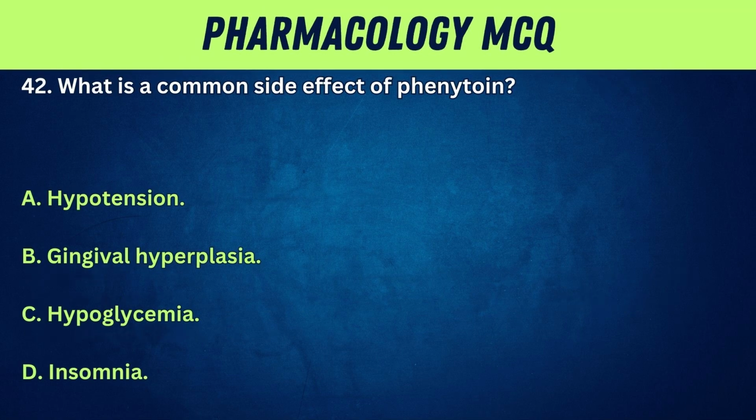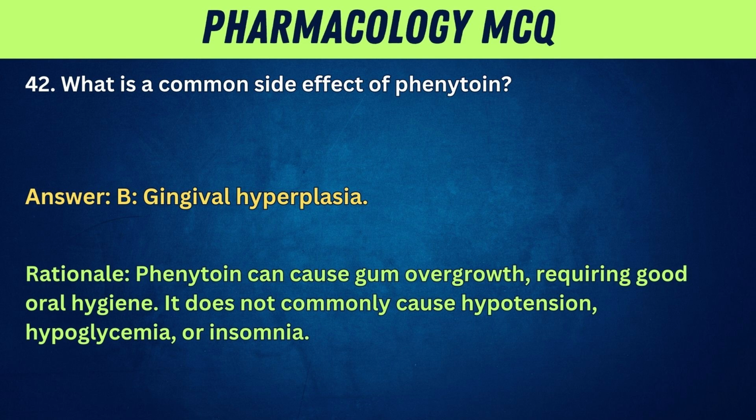42. What is a common side effect of phenytoin? A. Hypotension. B. Gingival hyperplasia. C. Hypoglycemia. D. Insomnia. Answer: B. Gingival hyperplasia. Rationale: phenytoin can cause gum overgrowth, requiring good oral hygiene. It does not commonly cause hypotension, hypoglycemia, or insomnia.